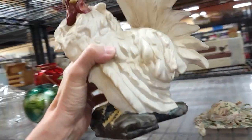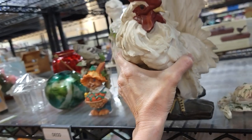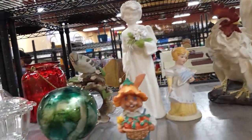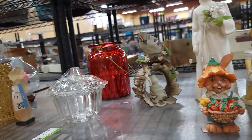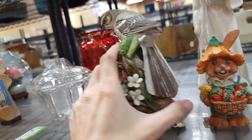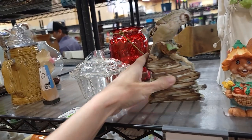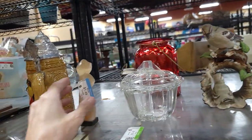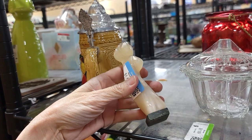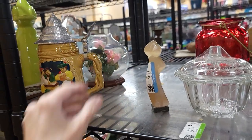And there's a very large chicken. Oh, I thought he would be resin. He's not. He's Royal Crown. $14.99. He is broken up here though. He is a broken rooster. Too bad, because he's pretty. Very pretty. There is another bird figurine here. Look at you. Flowers are broken on this one. It's $3.99, which is not a bad price, but for resale, we need flowers not to be broken. What is this? Is it somebody with a hand over their head kind of a thing? I'm not quite sure.